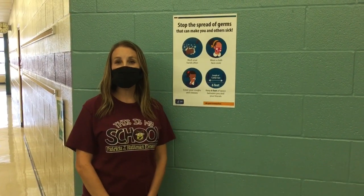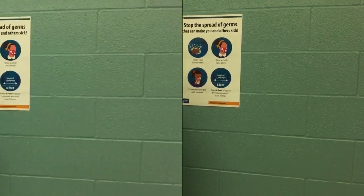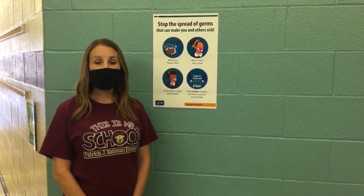Okay, Black Bears, rotation will look a little bit different this year. If you have PE, you'll be going to the gym. However, if you have music, art, or computer, those specialist teachers will be coming to your classroom. On days that we have library and counselor, we won't be going down to the library or to Ms. Flores' office. Instead, they will be coming to you in your classroom.